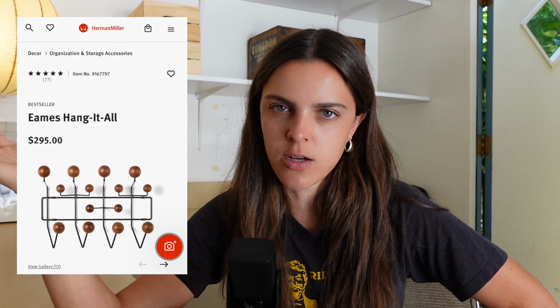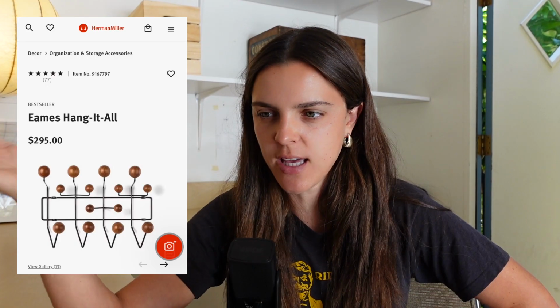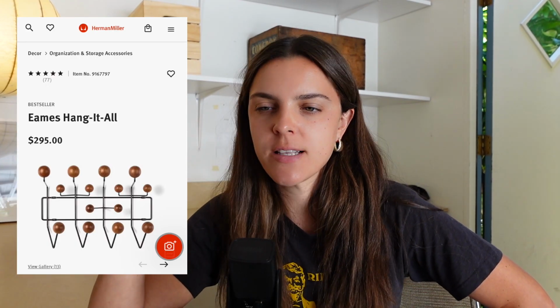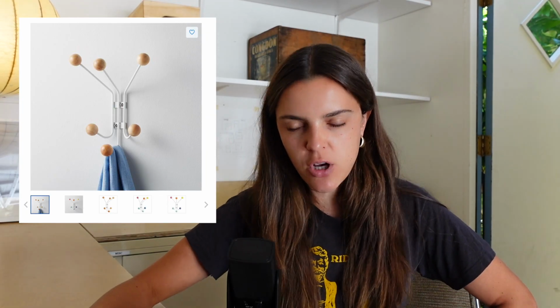You can't really go wrong with Eames, I personally think. And I think this wall hook thing is cool. It is expensive. It's almost $300. I'm pretty sure the Container Store has, well, actually, I do know the Container Store has a somewhat cheaper version of this Eames hook because I did own it in my Chicago place. I had this wall hook.